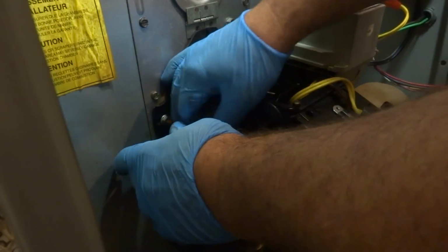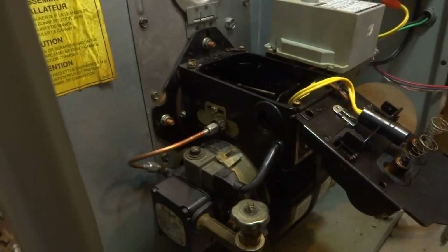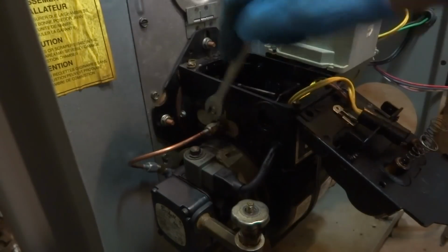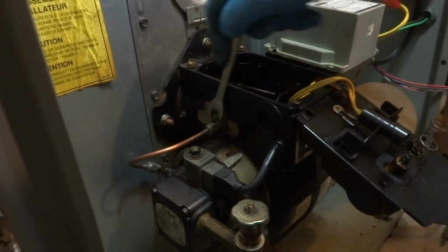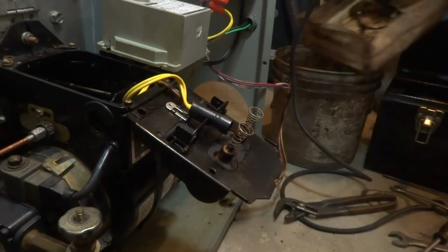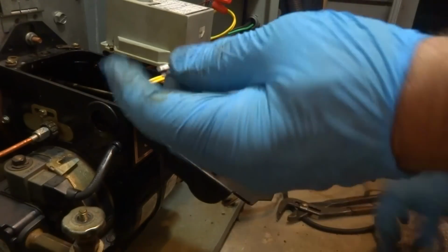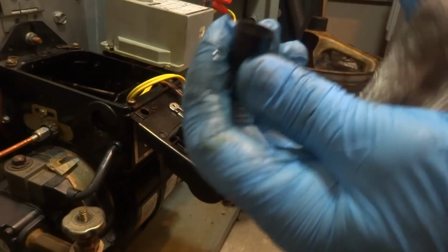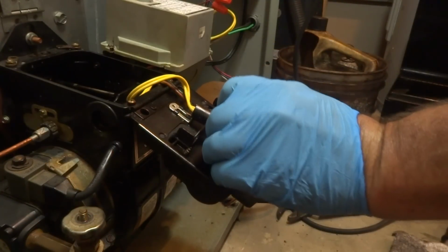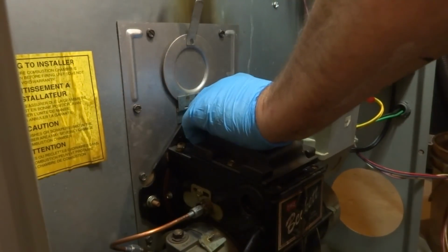You're gonna save a couple of bucks, have your friend do it, and end up having all kinds of issues. Maybe the transformer's no good, I don't know. I mean, the thing did get soaked. You never know, this guy might have hit the reset 50 times, I don't know. I really don't know. Let's see if it fires.